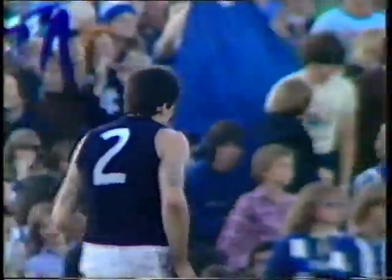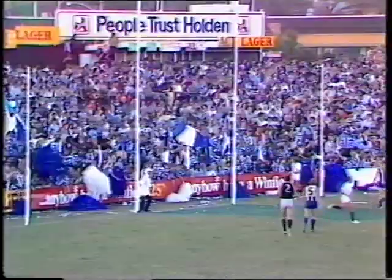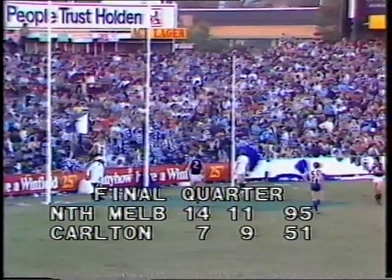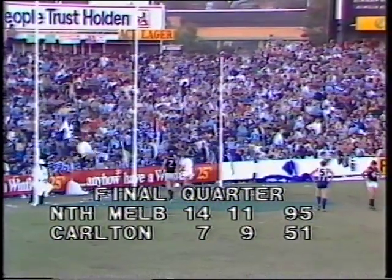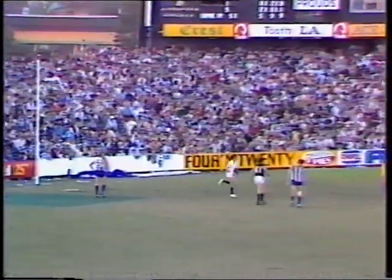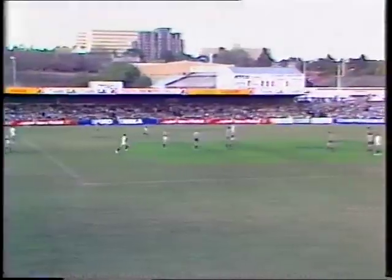It's right through the middle, so it's 44 points the difference now. 14-11-95 North Melbourne, Carlton 7-9-51. A vital goal for Carlton. They didn't kick a goal in the third quarter, so that was their first since the second term. They only kicked their 6 goals then in the latter stages of the quarter. So Carlton playing in patches today, and against North Melbourne, that's simply not good enough.